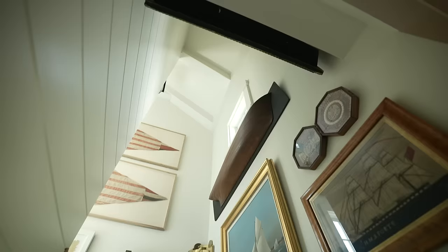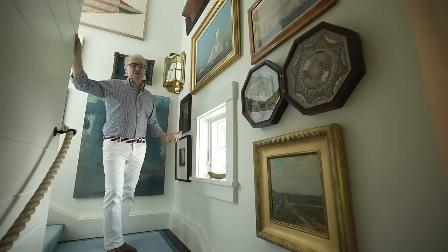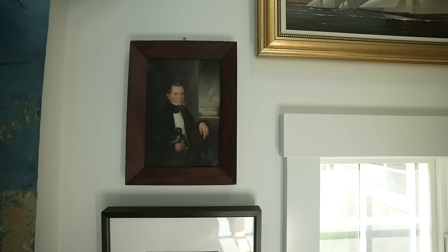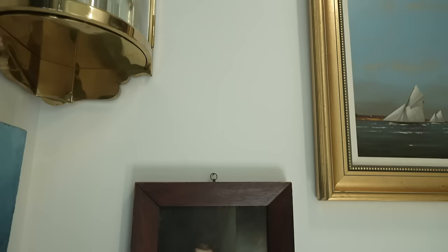Now I'm going to bring you up to our crow's nest. Along the way, I'm going to show you some artwork on the staircase. We collect antique, historic things, contemporary local artists who we have great fondness for, beautiful Sailor Valentines, nice woolly. There's a really nice portrait of a sea captain with his sextant. Very handsome guy. Usually they're kind of scary looking. This guy's somebody you would like to know.